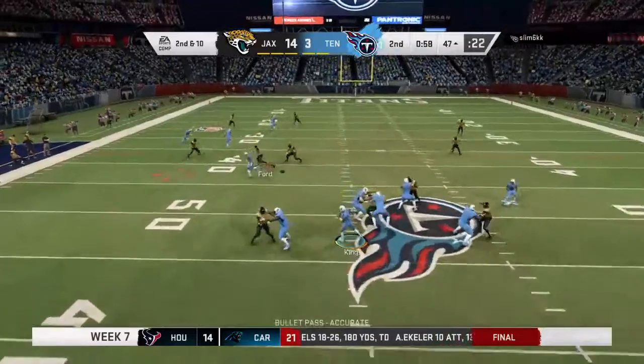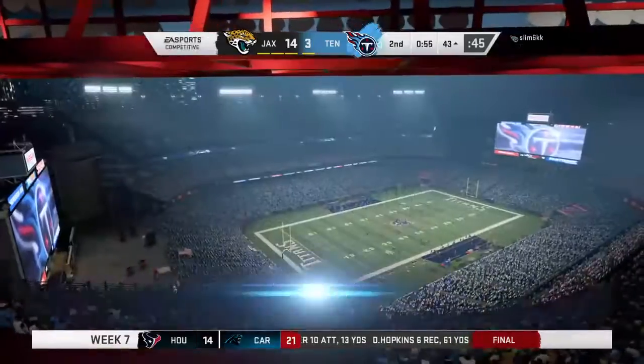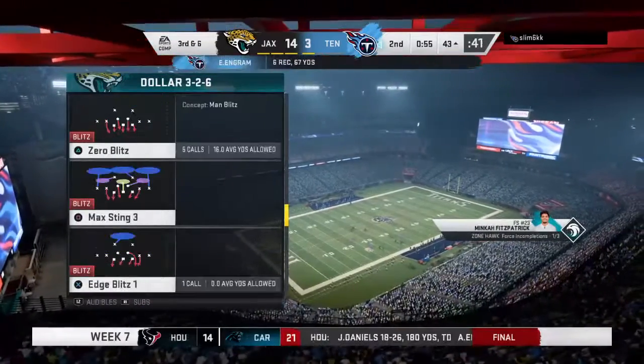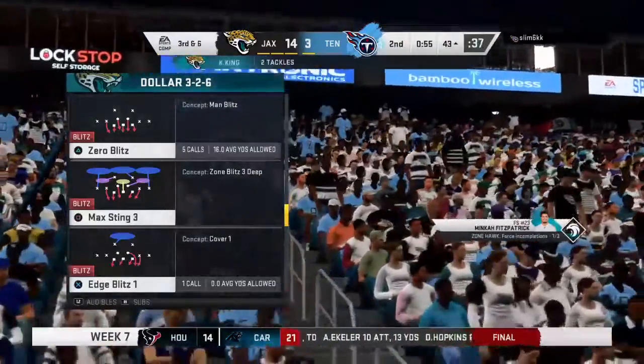Here's King, throwing again on second and 10. Throw left side, complete to Ingram. Now Tennessee going to use the second of their timeouts, as the clock will stop with 55 seconds to go until halftime.